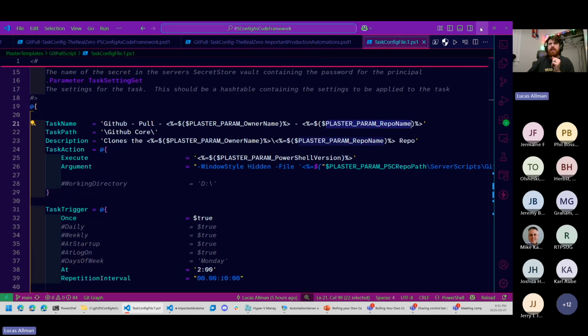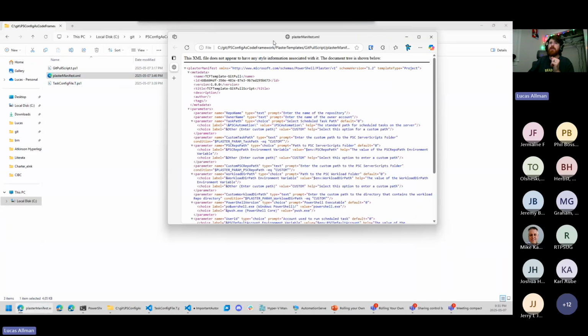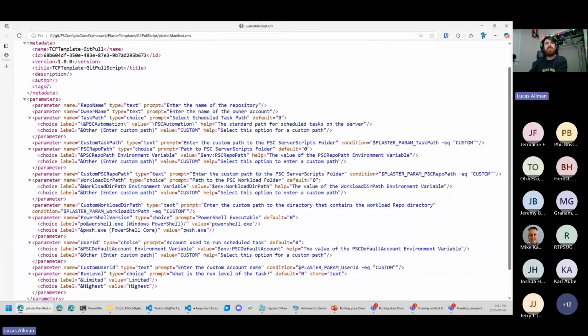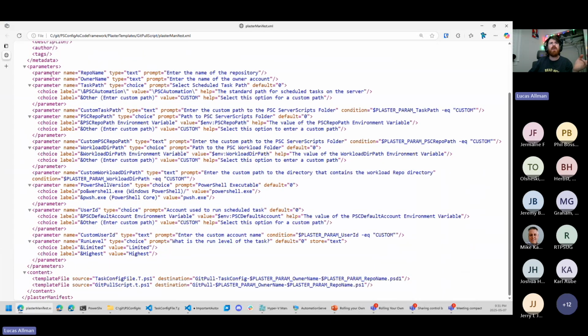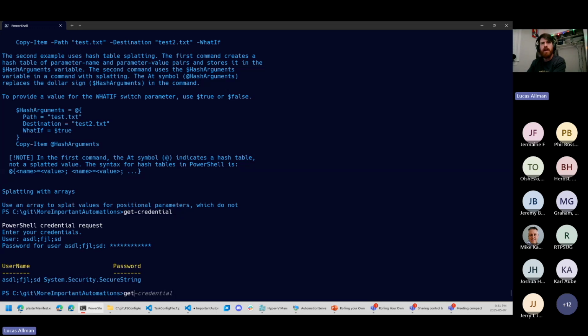And if we look at the file that goes along with it, the plaster manifest file, well, that's not where I wanted this to open, but that's okay, it'll help. Even if you don't know anything about Plaster or XML, you can see it's making parameters, it's giving them names, and these names match up with some of the things we're seeing in that template file. And to see it all come together, a demo is worth 1,000 words.